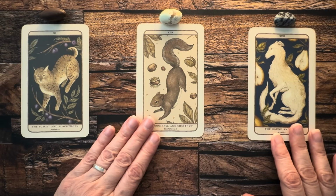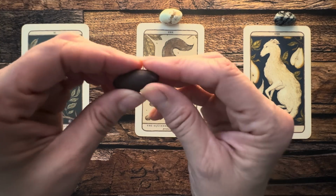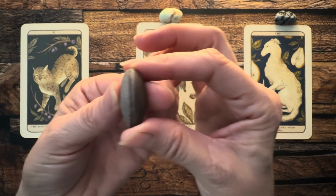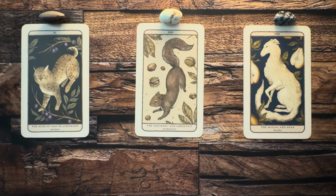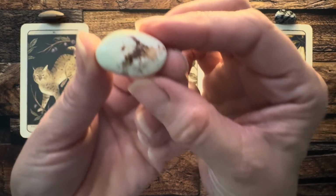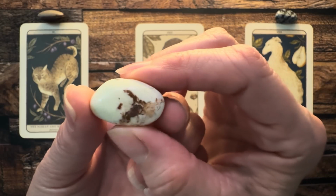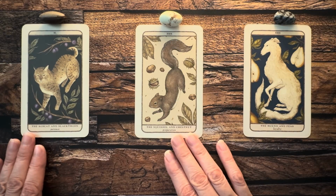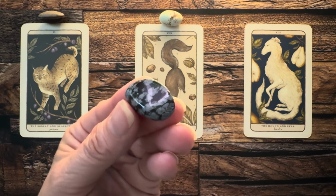All right. If you'd like to know what the crystals are, let me introduce those to you now. For reading number one, we have the Shiva Lingham. And for reading number two, we have lemon Chrysoprase. And for reading number three, Snowflake Obsidian.